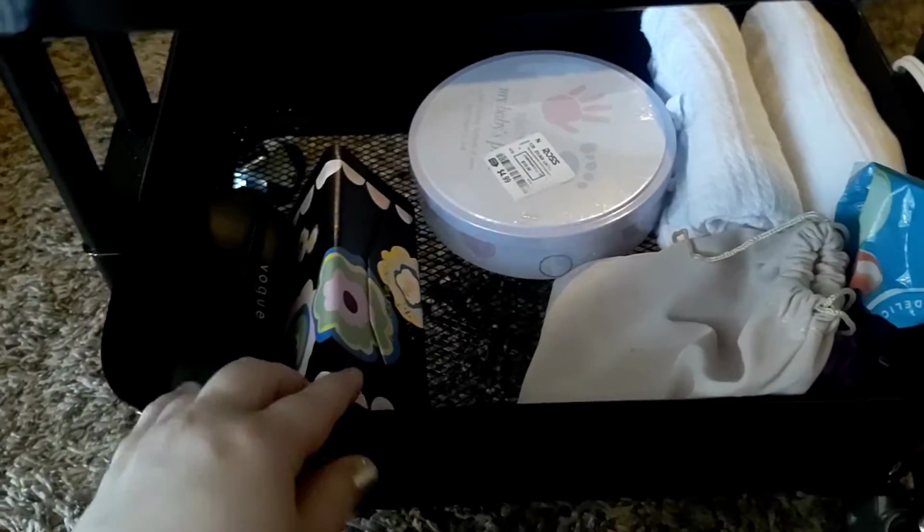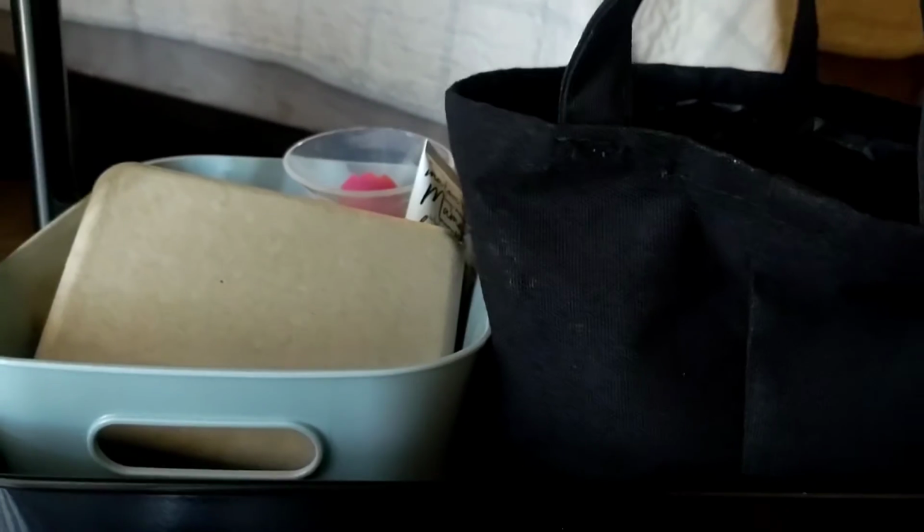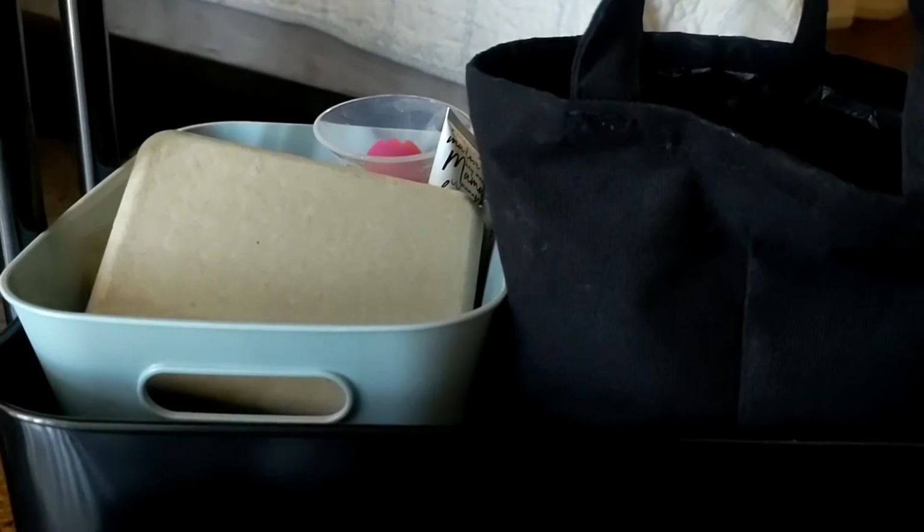So I got that. Then on the second shelf, this is completely empty. I had considered possibly putting my breast pumping stuff in there if I find that I'm pumping in here often. But for now, I have the breast pumping stuff in the other room, which I will show you, my breast pump, later on in this video as well.